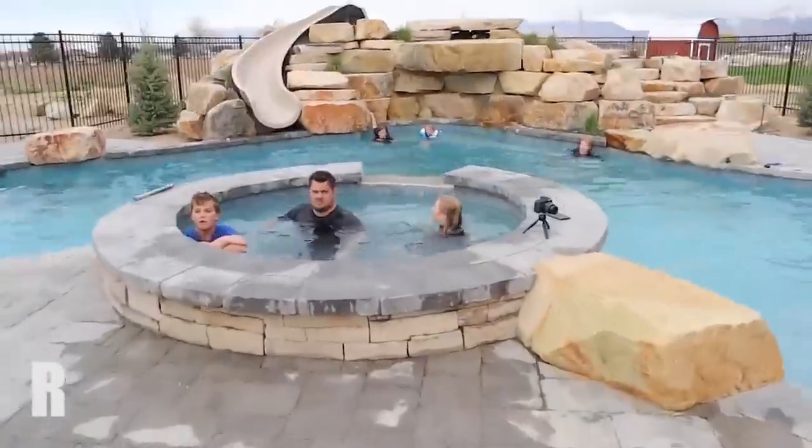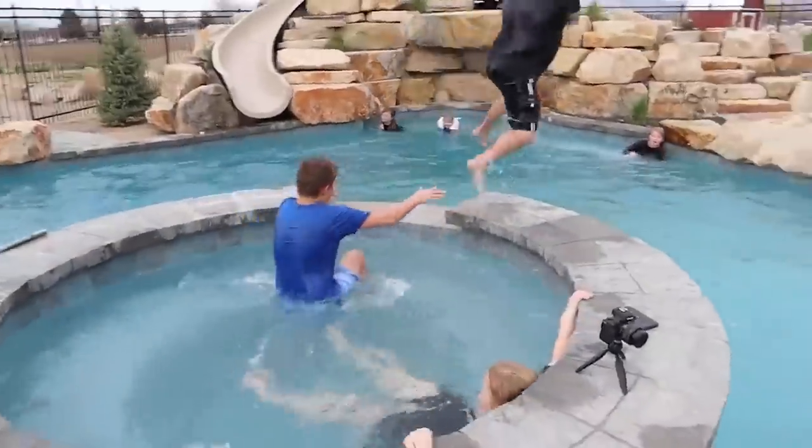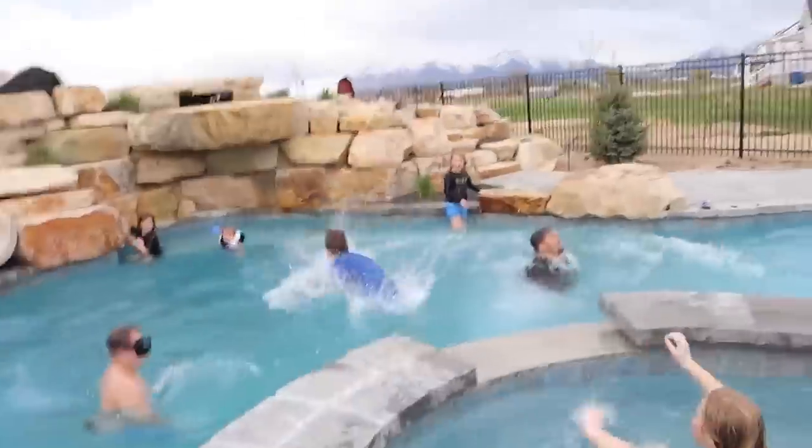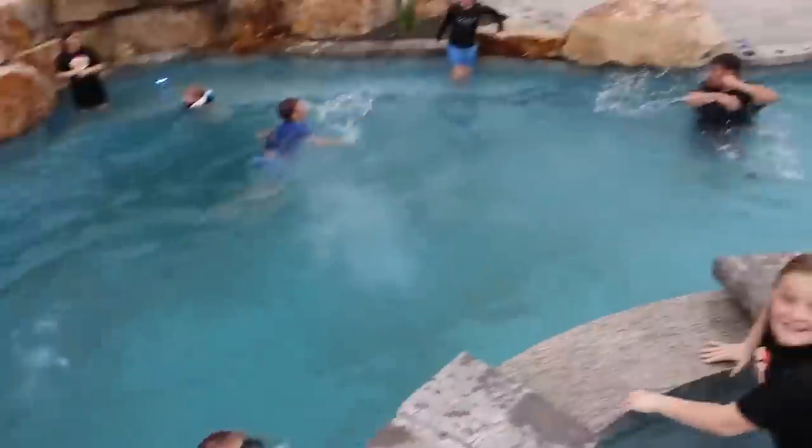Guys, guess what? I just looked on the weather app. Look at those clouds over there. Do you see them? There is lightning. There's a big storm coming. Guys, you need to get out. Go safe. Get out of the pool, guys. Get out.